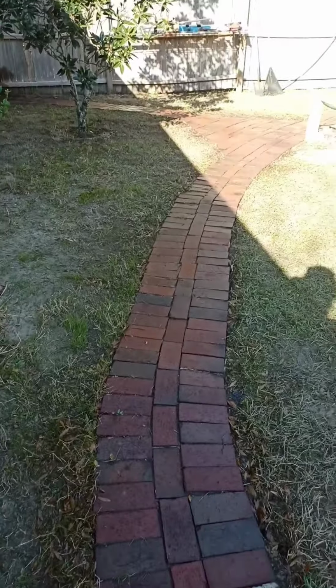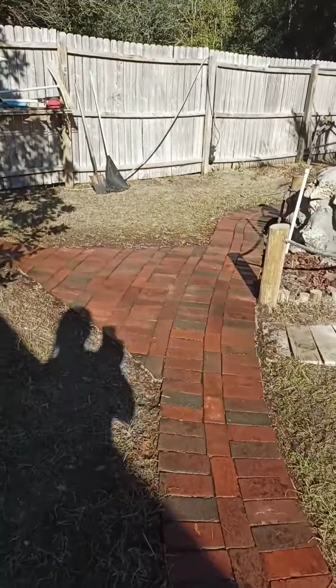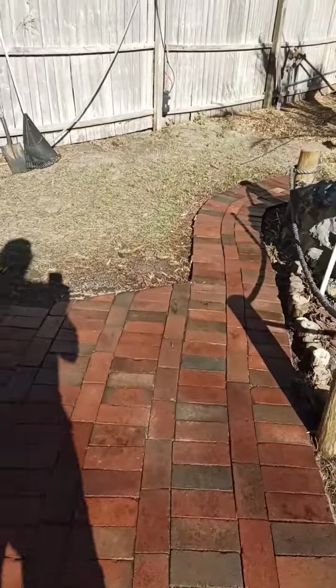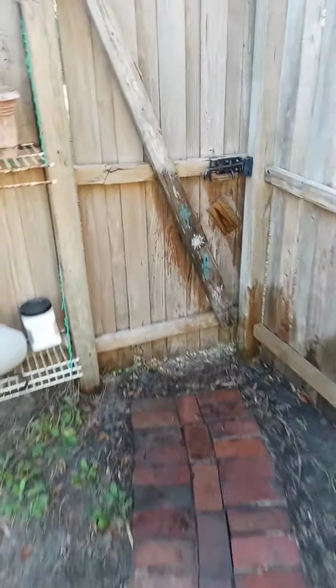There it is, huh? Wish we didn't have all that sunlight, but yeah. Looks pretty good. And here's our gate.